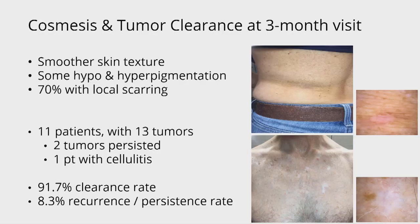So what we found was that there was smoother skin texture after this method, some hypo and hyperpigmentation, and 70% were left with some local scarring. And you can see the pictures of that here on the right. One patient was covered with basal cell carcinomas, and those were surgical excision scars, but then our method was a smaller white scar left behind.